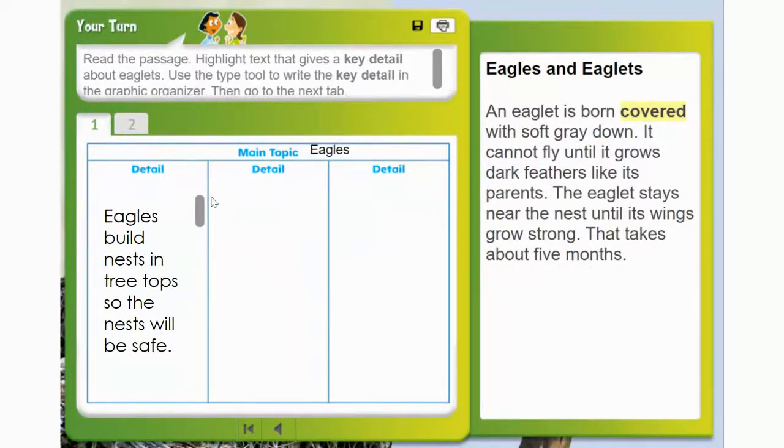All right, our next section reads, an eaglet is born covered with soft gray down. It cannot fly until it grows dark feathers like its parents. The eaglet stays near the nest until its wings grow strong. That takes about 5 months. What information is the most important about eagles from this paragraph, do you think?